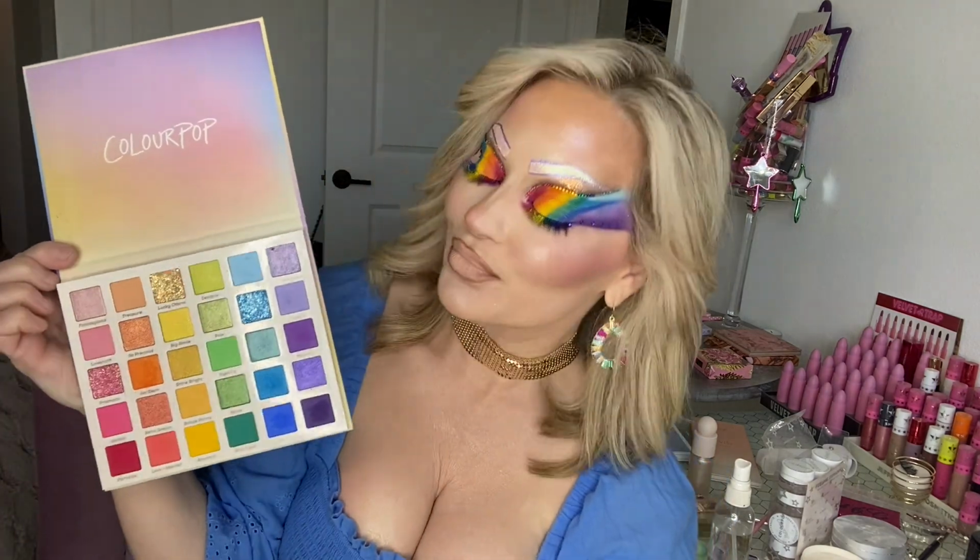So here you go. It's the full rainbow hue palette. I'm going to be honest, I think it's one of my favorite rainbow palettes because of all the textures and the amount of different hues of the same shade. I am going to be reaching for this one a lot. So yeah, thank you so much for joining me for this fun rainbow look.